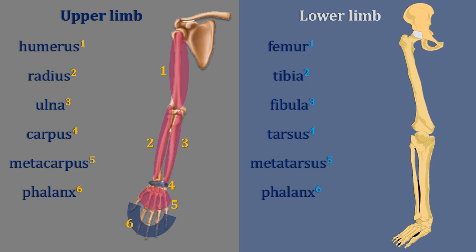The lower limb also consists of 6 types of bones. First, the femur. The upper end of the femur is attached to the pelvic girdle. The lower end of it is attached to the tibia and the fibula. Both of the tibia and the fibula are attached to the tarsus, the ankle. The tarsus is then attached to the metatarsus bones to form the foot. Finally, the metatarsus is attached to the phalanx, the bones of the toe.